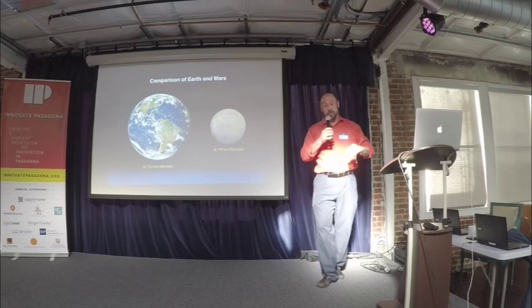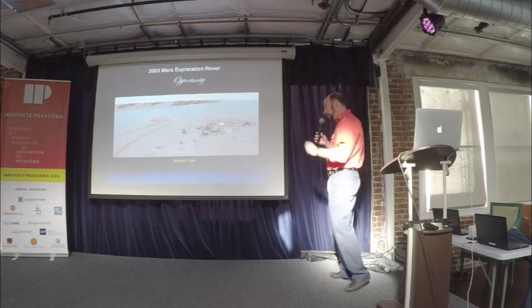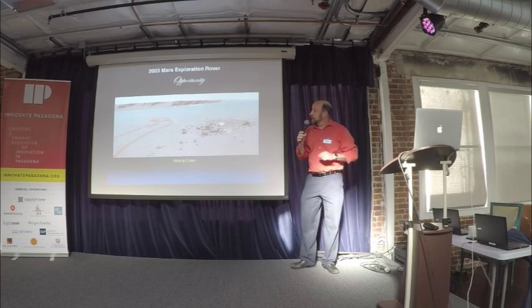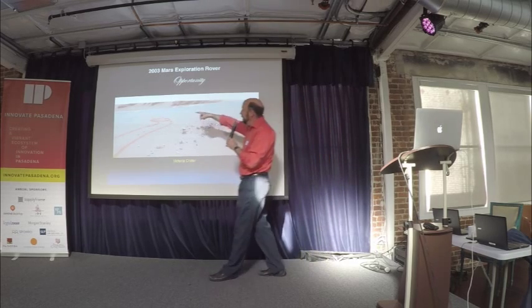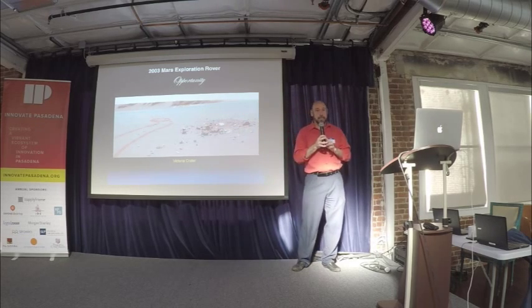So if you picture that thing going, that'd be really kind of fun. Fortunately, it's dormant. This is an old picture of the Mars Exploration Rover, Opportunity Rover, which is still alive. There's something really cool about this photo that I just love. This is the Victoria Crater. There are the tire tracks, and we're looking back at the crater, photographing our tire tracks.